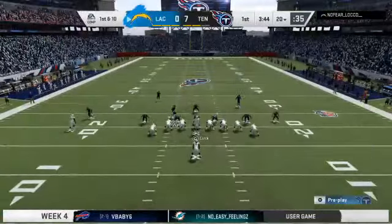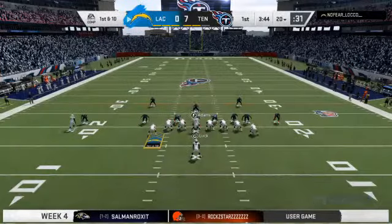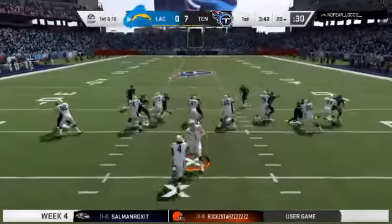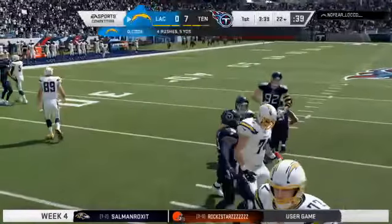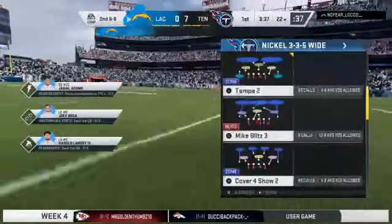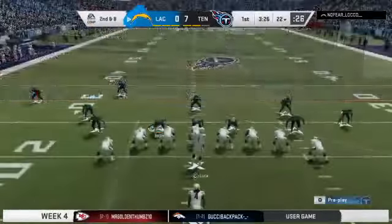The Charger drive about to get going. And things haven't started so well for this side. 2 drives, 2 punts. So now you've got to start looking not just at play calling, but which guy's going to step forward and say, okay, let's get this thing done. Because within that unit of 11, sometimes one guy can make a big-time play and break through the barrier.